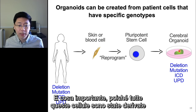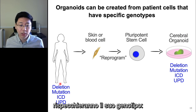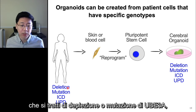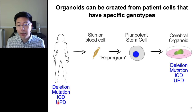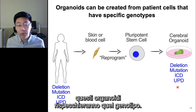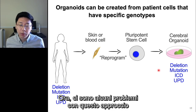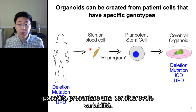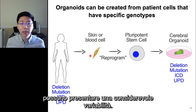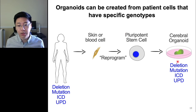And these stem cells can then be used to make cerebral organoids. And importantly, because all of these cells were derived from this patient, they will reflect the genotype, whether it's a UBE3A deletion, mutation, imprinting center disorder, or uniparental disomy. These cerebral organoids will reflect that genotype. Now, there are challenges with this approach because cells from person to person can exhibit considerable variability.